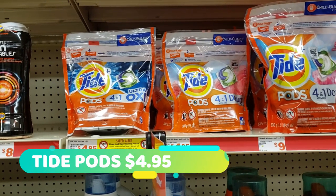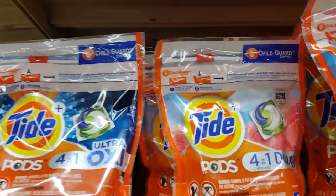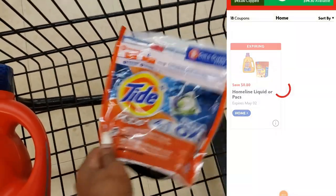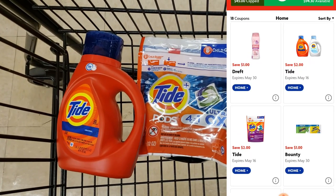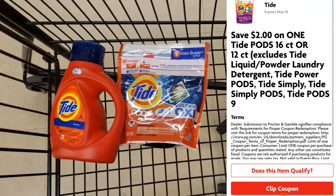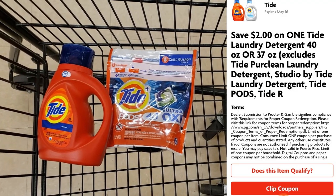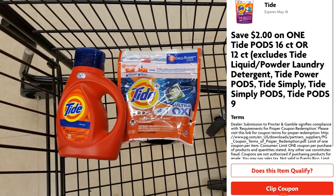Now let's talk about the coupons that we're going to use for both of those. If you're doing what I'm doing, you should have one of the Tide liquid and now one of the Tide pods. Let's put these in the cart and let's talk about the digital coupons that we're going to be using. This is very simple. Anybody can do this. For the Tide liquid, go ahead on the Family Dollar app and clip that digital coupon for $2 off. On the Tide pods, go ahead on the Family Dollar app and clip that digital coupon for $2 off. So if you have these two items and you have these two coupons, then you are ready to move on to your next item. And yes, it was just that simple.